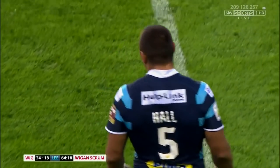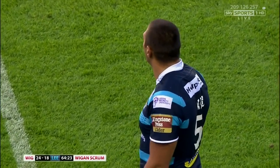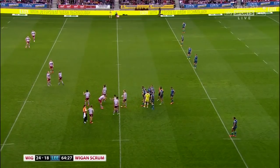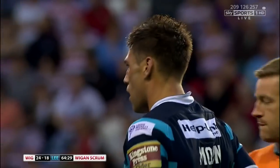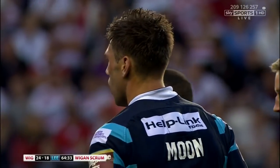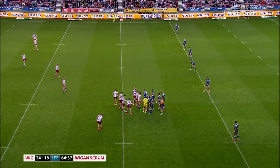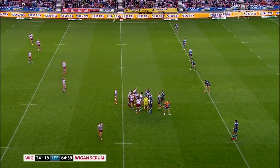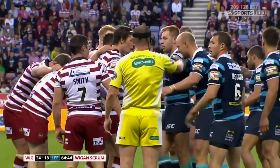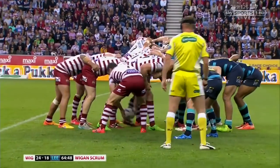Something I'd like to see them do on this left-hand side, the Leeds Rhinos I'm talking about now, is give this man, and the man inside him in particular, Joel Moon, a lot more ball, an earlier ball. Joel Moon running at John Bateman was going to be a terrifying prospect, very talented player. He's got that left-hand offload that Ryan Hall overran once in this game already. But you've got to give him early ball and give him a chance. Shifting it through the hands just plays into Wigan's defensive line as they move across and squeeze him out towards the sideline.